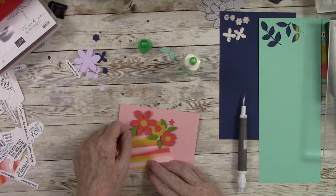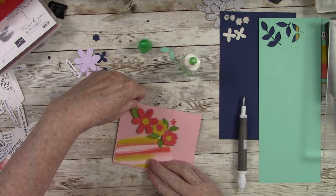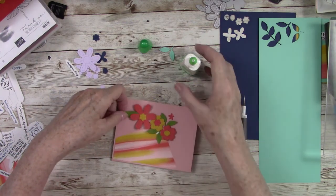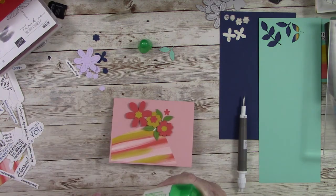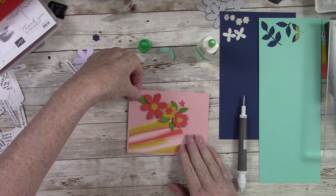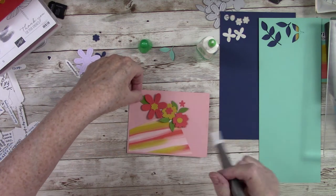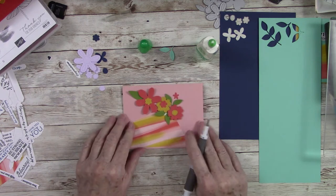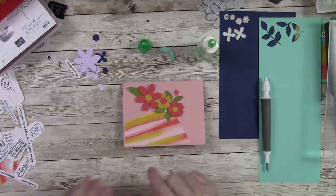Let's see if we've got a leaf. I think we can do one leaf off of here, maybe out that way. Yeah, I think I like it out that way. And all I'm doing is just building my card, just trying to build a little bit of a floral scene right there on my card.